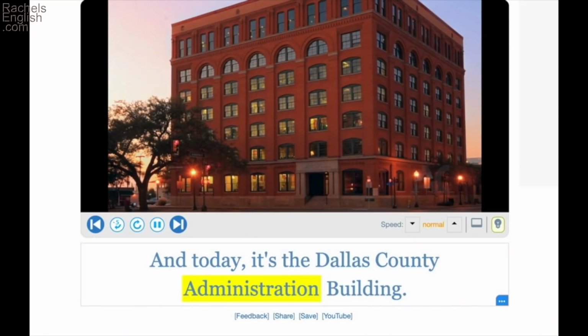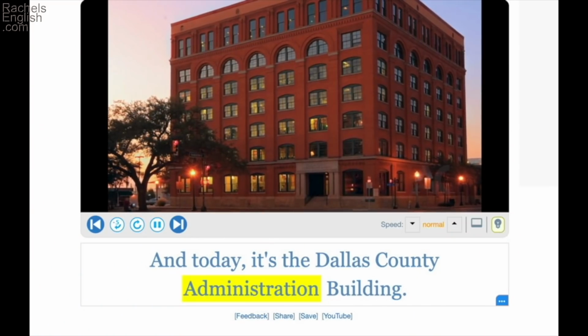Let's look at another example. And today it's the Dallas County Administration Building. Have you ever been to your city's courthouse or administration building? This one in Dallas, Texas has city government offices, that is, the offices of the people who run the city, on the first 5 floors and a museum on the top floor.